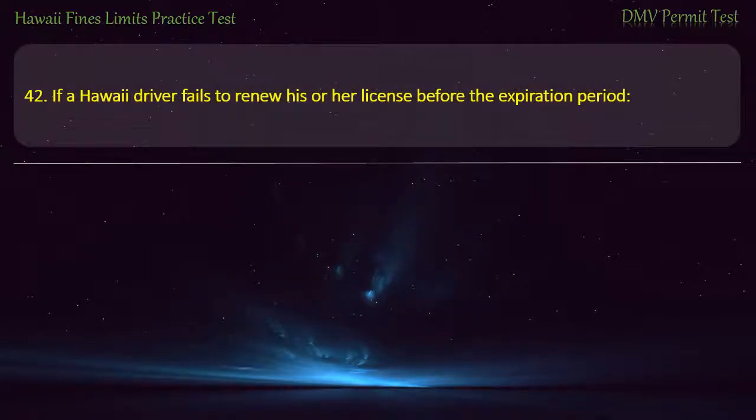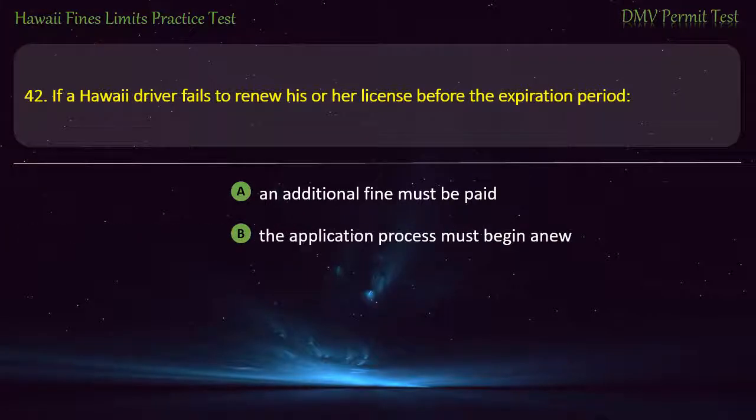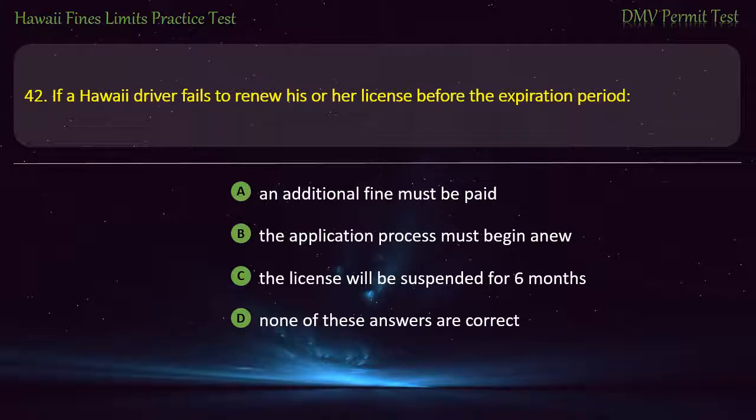Question 42. If a Hawaii driver fails to renew his or her license before the expiration period, an additional fine must be paid. The application process must begin anew. The license will be suspended for 6 months. None of these answers are correct. Answer. The application process must begin anew.